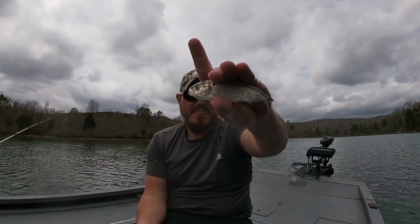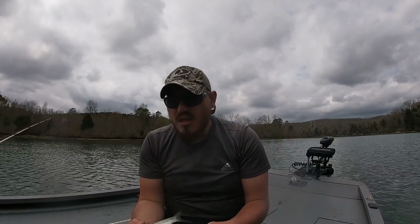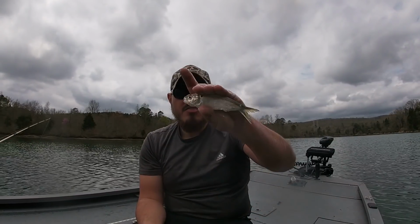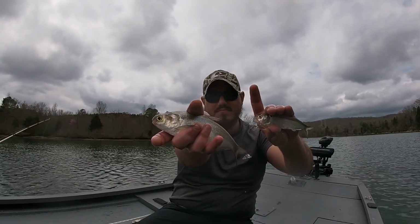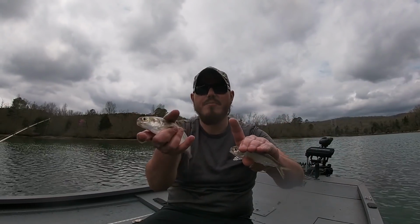This is a gizzard shad. Now, I've used most of the ones that I've had that are a little bit smaller this morning, so for demonstration purposes, we're gonna have to use this bigger fella right here. Threadfin shad, they don't get near as big as gizzard shad. Gizzard shad get much, much bigger. They can get very big.